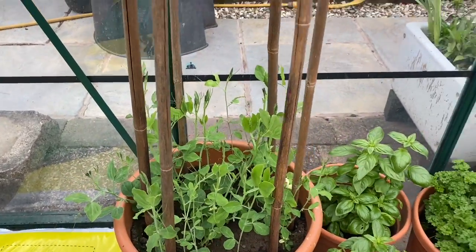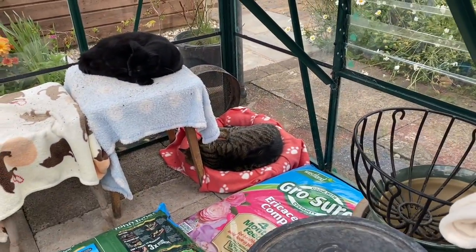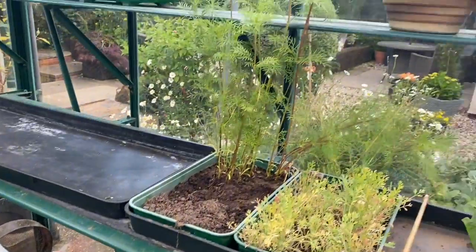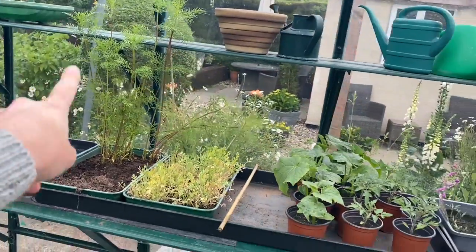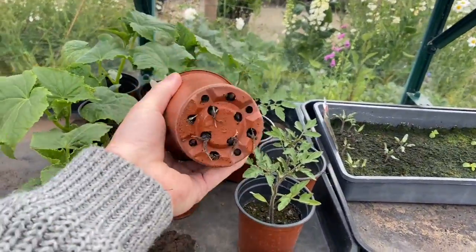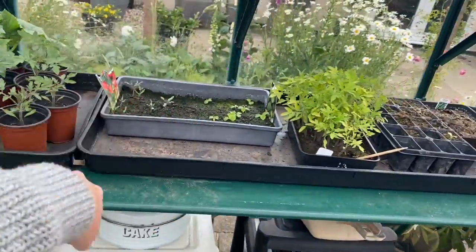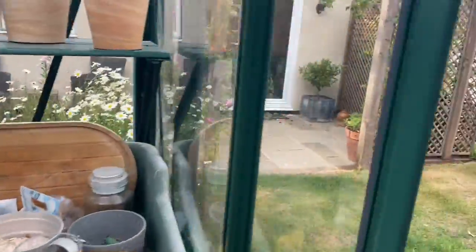Sweet peas are doing really, really good. We have a Molly and a Rory. I stand corrected. We have both of them here. Cosmos still needs to be planted, the remainder, and the Californian poppies. Again, these are absolutely ready to pot on into the grow bags. All growing nicely over here.